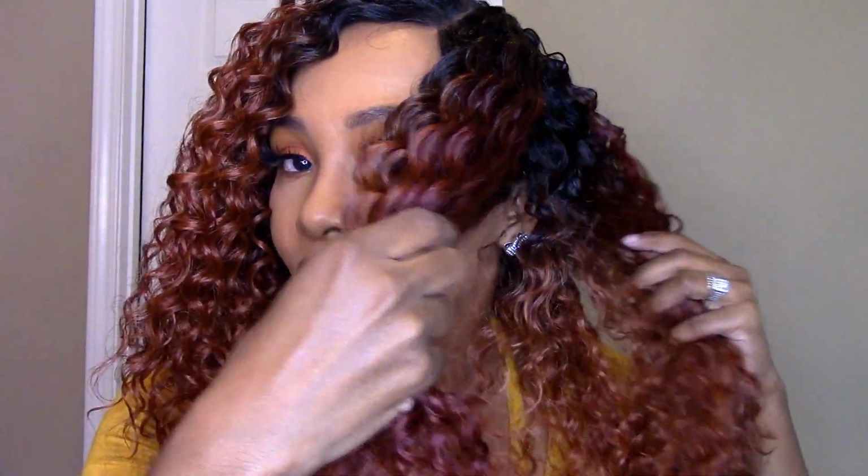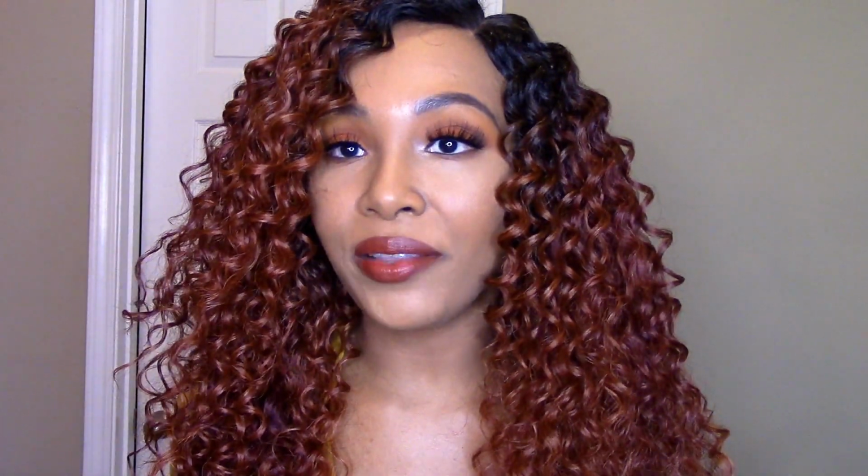Okay, and one more thing that I forgot to tell y'all is that the wig is just about ear to ear on each side. So I guess it depends on how big your head is, but yeah, it's almost there, and the dark root is throughout the whole wig. I'm pretty sure y'all can see that. Yeah, so that's another good thing. They didn't get lazy on the dark rooting.